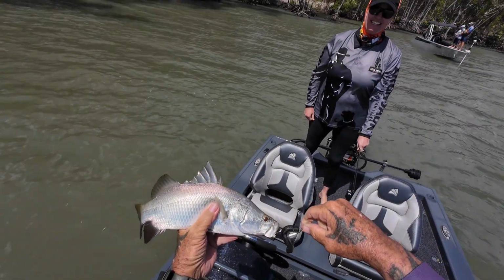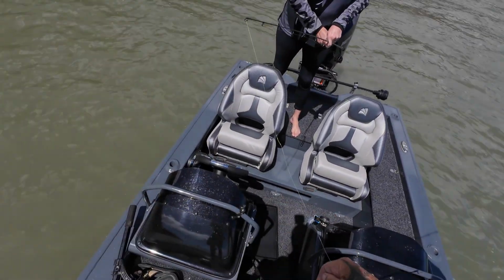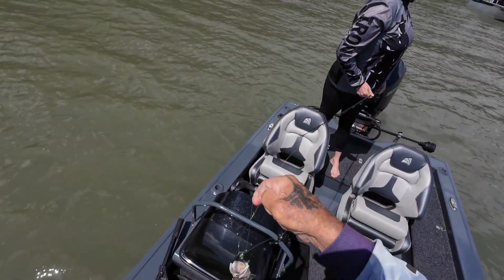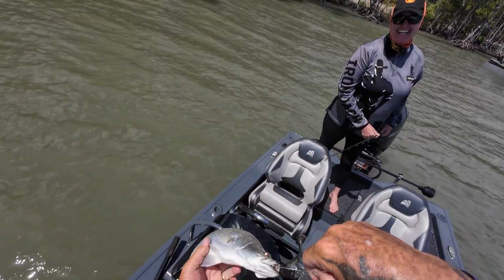Oh, Ollie, look at that. That's a rat, isn't it? At least I brought mine on board. Well, now we can start catching fish. Finally.